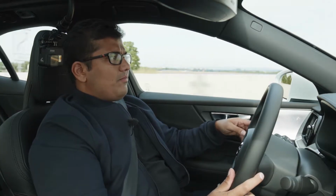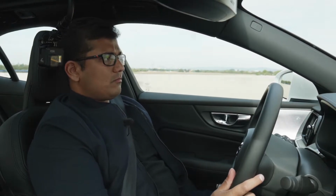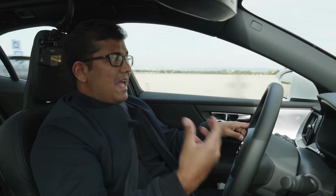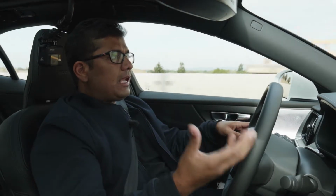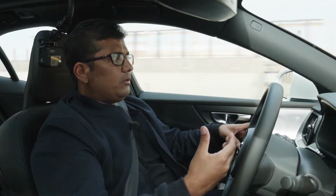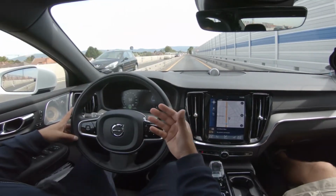But yeah, the seats also provide good support. You can change the amount of lumbar support that you want. The suspension also aids. This car doesn't have the sports suspension that the R design has, so you don't get that lowered sports suspension, which honestly I think is okay, because for this car, I think a more supple, more comfortable ride just suits its personality a lot more.